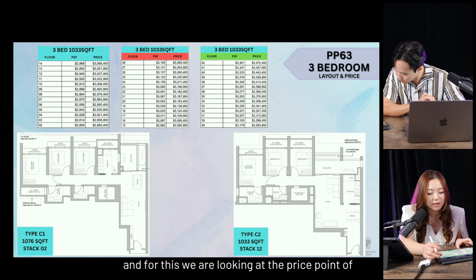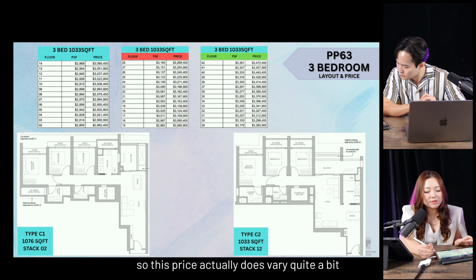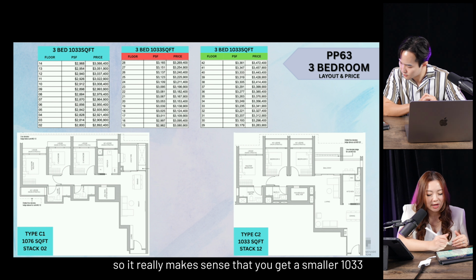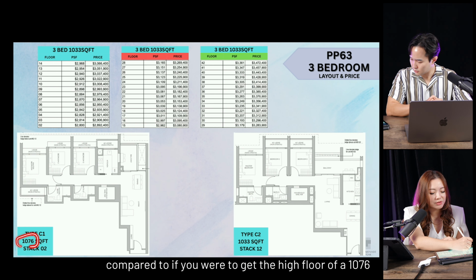And for this, we are looking at the price point of starting from level 2 at about 2.89, 3.2, and a high of 3.47. This price actually does vary quite a bit depending on which floor you are getting. So it really makes sense that you get a smaller 1033 and then get a better unit at maybe a slightly lower price compared to if you would get the high floor of 1076.